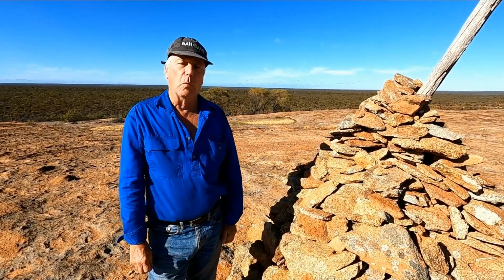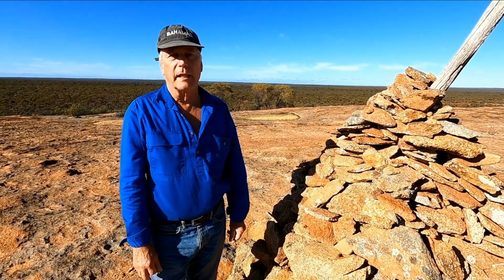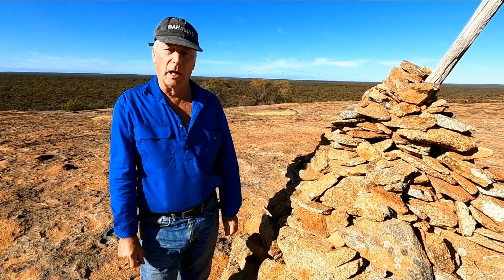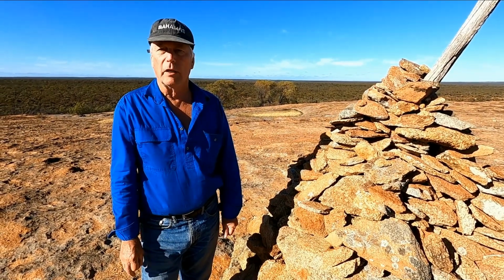This is a cairn on Yerdanie Rock. We're about 8 k's eastish of Duladgin Rock. There's a couple of wells here, not Hunt's wells, but at this stage we haven't located them.